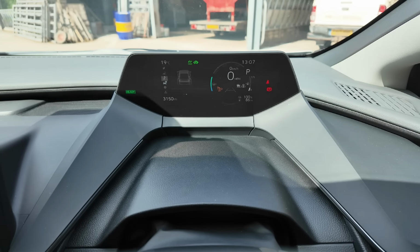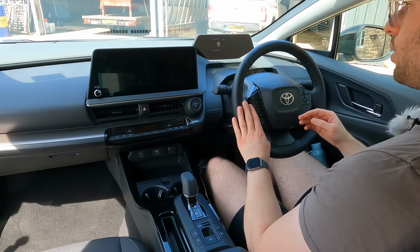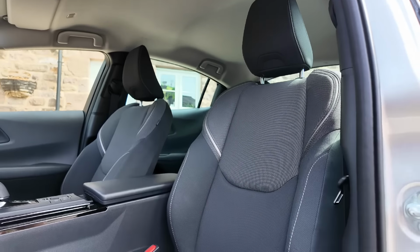So if you want to turn off the distraction monitoring or speed limit warning, you've got to fiddle about with a lot of buttons to get to it, and the logos and graphics aren't particularly clear, so you do have to know what things are abbreviated to find them and turn them off.